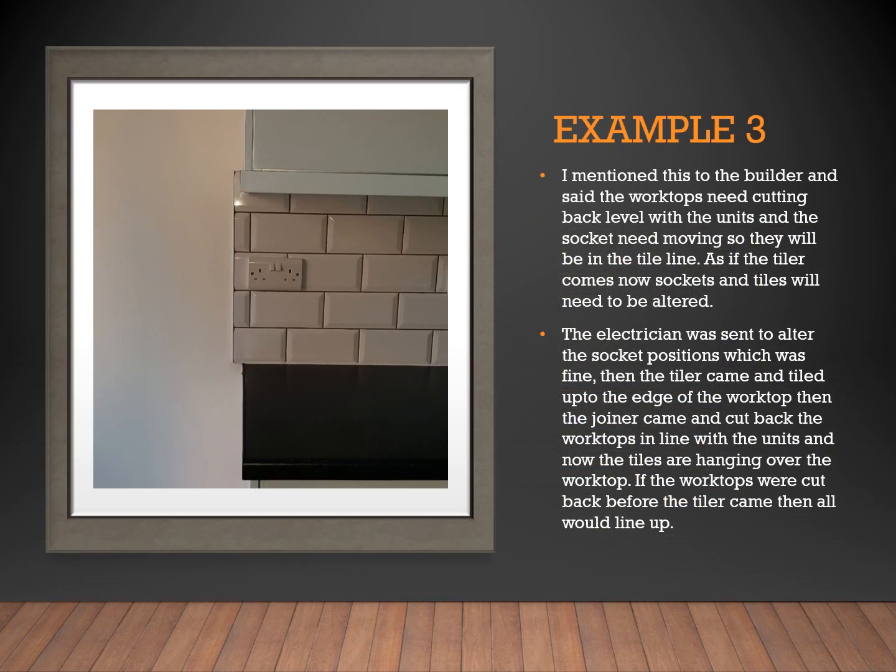So I mentioned this to the builder and said the worktops need cutting back level with the units, and the socket needed moving, so they would need to be in the tile line, as if the tile comes on now, sockets and tiles will need to be altered. The electrician was sent to alter the socket position, which was fine. Then the tiler came and tiled up to the edge of the worktop. Then the joiner came and cut back the worktop in line with the units, and now the tiles are hanging over the worktop. If the worktops were cut back before the tiler came along, all would be fine.